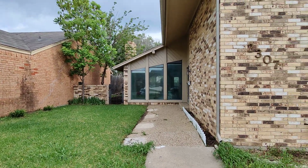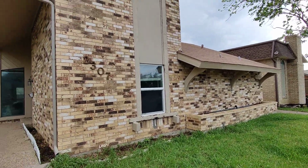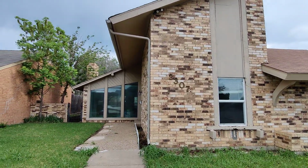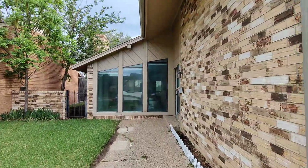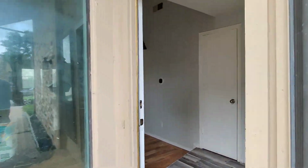All right, this is the final walkthrough of our home here at 2307 Sheridan Drive, our home in Dallas, Texas, for the last 11 years. The living room straight in front of us. You can see the side yard off to the side. Those trees were itty bitty when we first got this house.